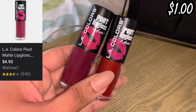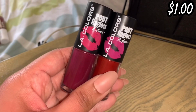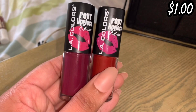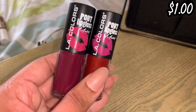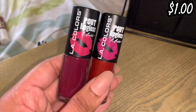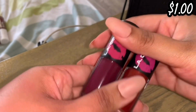Next we have 2 of the LA Colors Pout Lip Gloss Mattes, and I've mentioned these before. I do not like these. These are only $1 at my Family Dollar, and the formulation just is so bad. But I'm gonna keep them because I'm gonna do an LA Colors Roundup and Full Face as well. That should have gone up on Tuesday if you already watched that. So we're gonna keep these just because I already have them, so why not try to use them up.